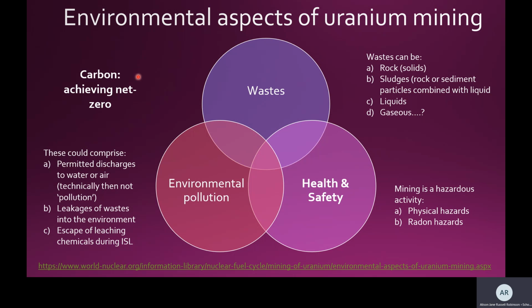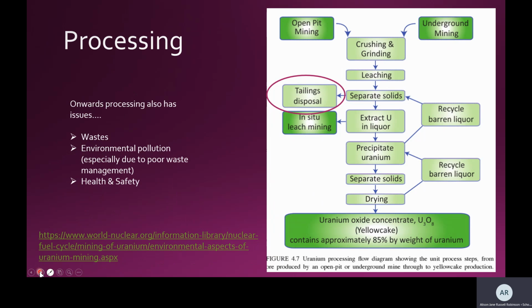So you're going to have the big mining companies basically trying to achieve carbon net zero. And what is going to be the impact of that on uranium mining? It's too early to tell, so I don't really know. What I do think is that these producers we've had a look at will basically be carbon counting what their processes actually are.